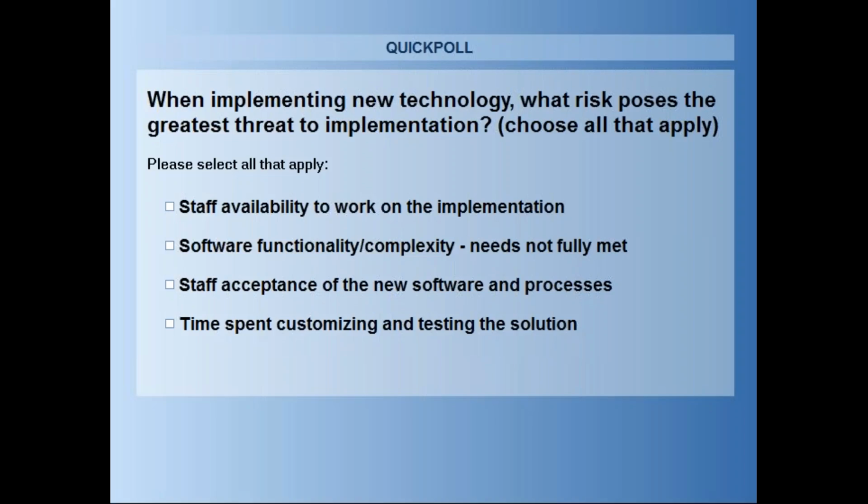All right, folks, this brings us to our fourth and final CPE question of the day. When implementing new technology, what risk poses the greatest threat to your implementation? Choose all that apply. I'll give you 30 seconds to respond.